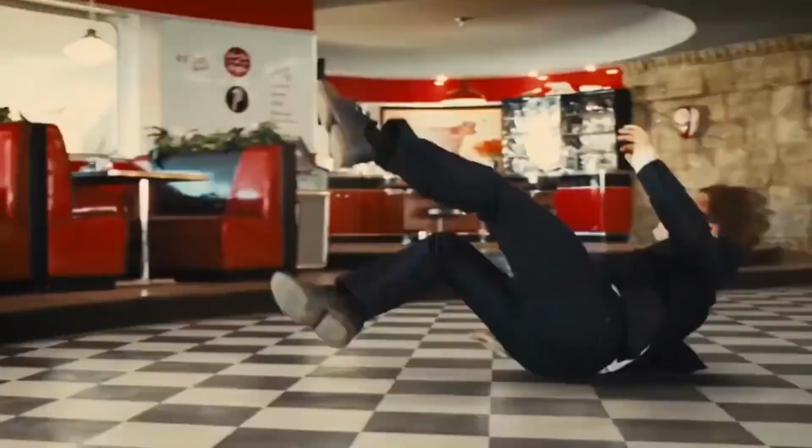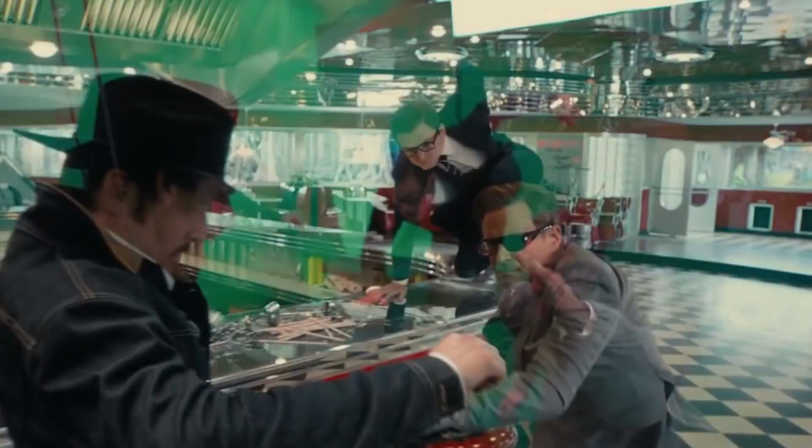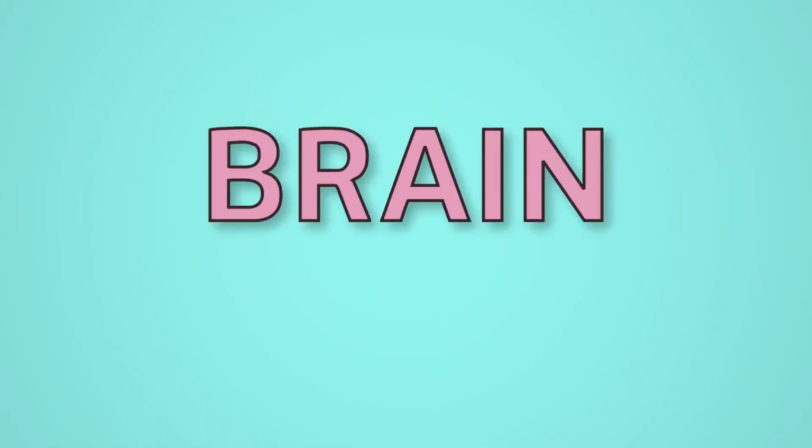According to the VFX supervisor Mark Breakspear, the most complicated and time-consuming part was the painstaking face replacements, as almost the entire scene was shot using stuntmen. Just imagine. It took several months to edit the fight, which only lasts 1 minute in the movie.